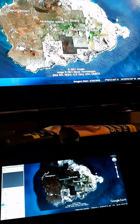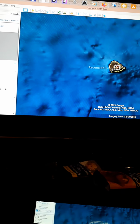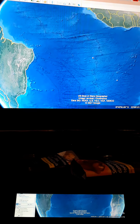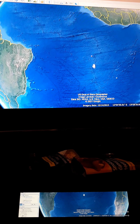I'm not gonna focus in on that island because it's bristling with radar stations. But I'm just showing you where it is. See them in Atlantic Ridge.